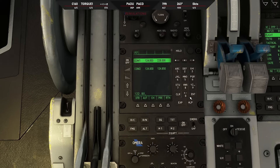12280. Enter. Okay, now we're going to transfer, and then I'm going to switch this one to... What did I say the frequency was? 125.70. We're going to enter that in there. So 125.7 Unicom on standby. Our service, Eastern United, monitor Unicom. 122.8. Have a wonderful day.